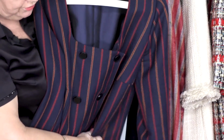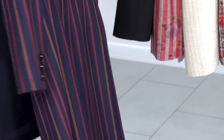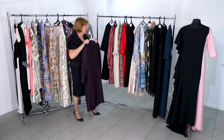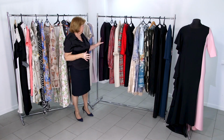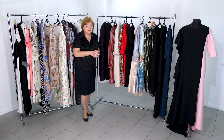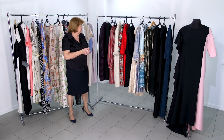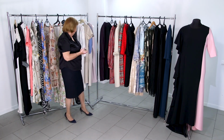This is a jacket dress of Rufacoli fabric. I also wear it pretty often. I've already shown it to you. So these dresses are mostly for formal occasions. These ones are suitable for winter. So I have several dresses for winter and several dresses for spring. The following dresses are for summer.